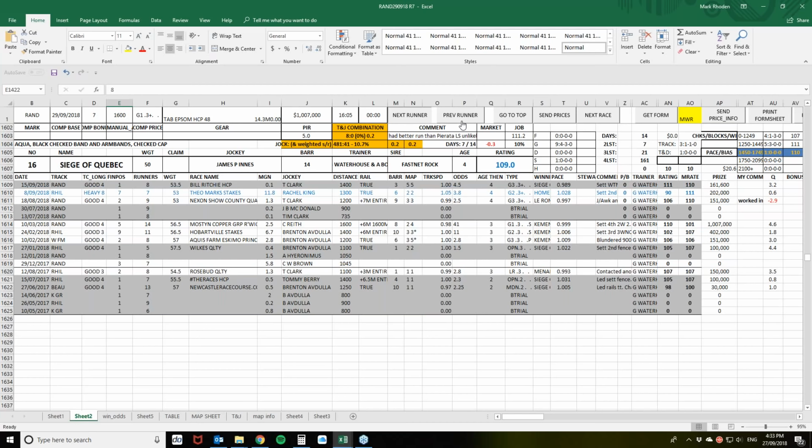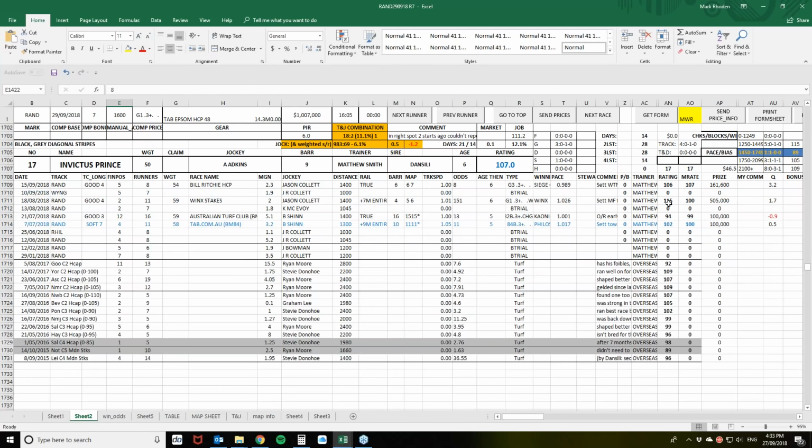Invictus Prints. Now this was an interesting runner. You can see over here he rated 115, which, if we assessed him off that, we'd have him clear favourite behind Winks, but that rating really should have an asterisk against it, because he was very much advantaged by the way the track was playing that day, and Winks wasn't, and Winks obviously still beat him very easily.